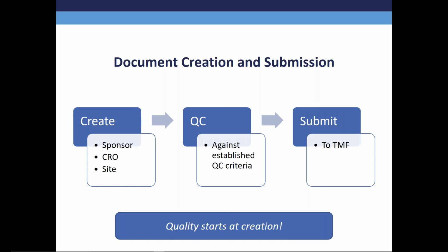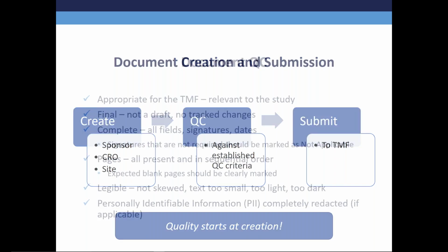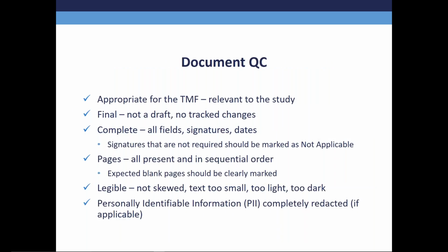So once a document has passed QC, it needs to be submitted to the TMF, which involves indexing of the document to direct it to the appropriate filing location. We'll take a look at indexing in a bit more detail at the end of this segment.